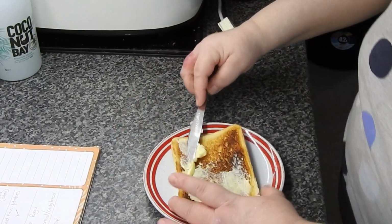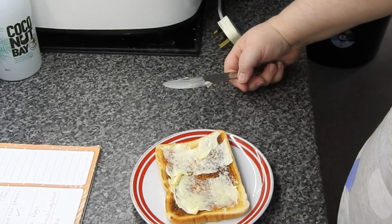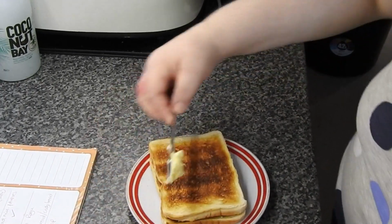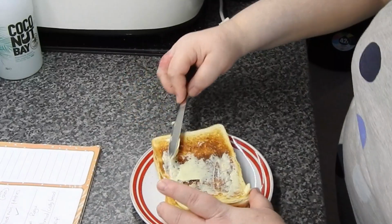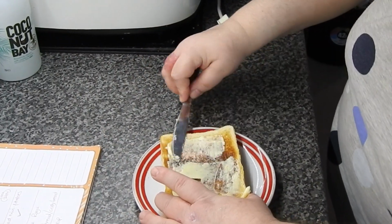Does anyone remember about this time last year? I had really bad eczema on my hand. Look what's back. This time every year. It's got to be environmental, I think. Anyway, I meant to be talking about my toast, not my eczema. Oh dear.